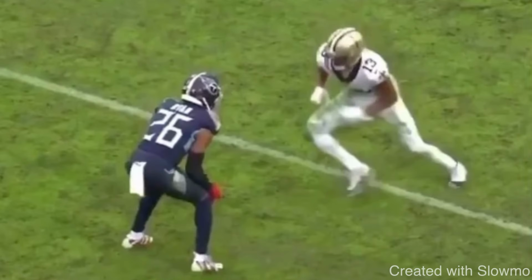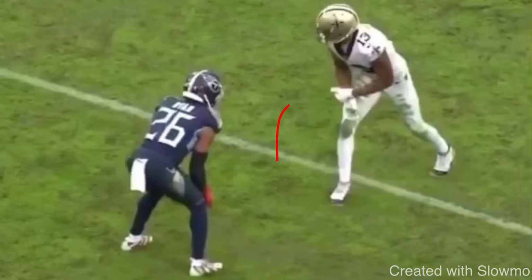So coming in at number 2, we have this 5-yard out route from Michael Thomas. Now, I know that seems like an easy route to run, but this was one of those routes that never gets old, posted everywhere because of how Michael Thomas ultimately runs this route. So let's play it at full speed.